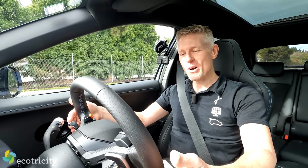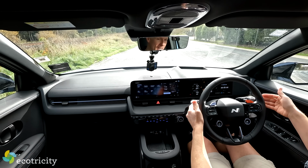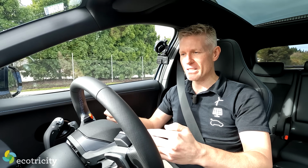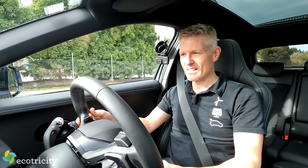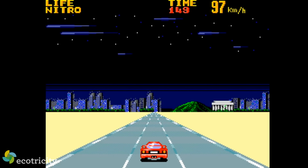To complement it though, what these are normally regen braking paddles. However, in N Sport mode, well, they turn into gear shifter paddles. It gives you the simulation of an 8-speed Tiptronic gearbox in a combustion car. But I don't know how believable it is. I mean, it sounds kind of like racing games on the Sega Master System 2. And that's showing my age.